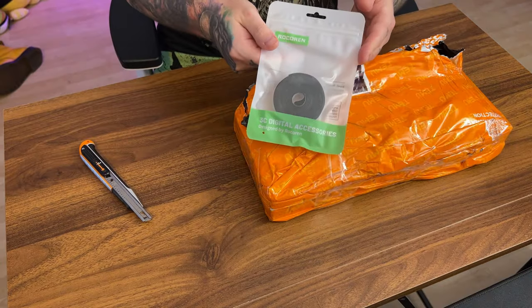What do we got? We got some Velcro strap stuff for tying cables together. That's helpful, right? I had to make the money up and I needed cable management. So I thought, why not? It's super cheap on there, right?